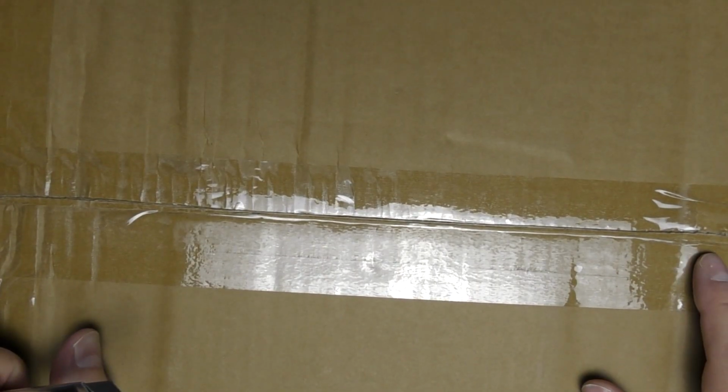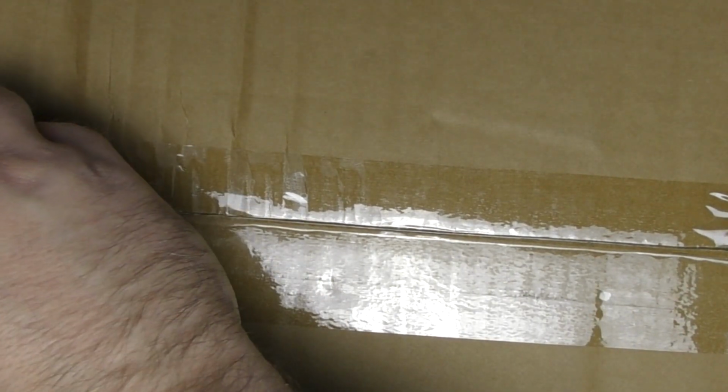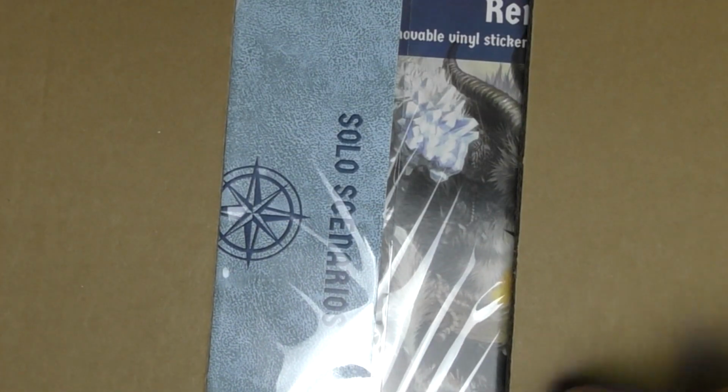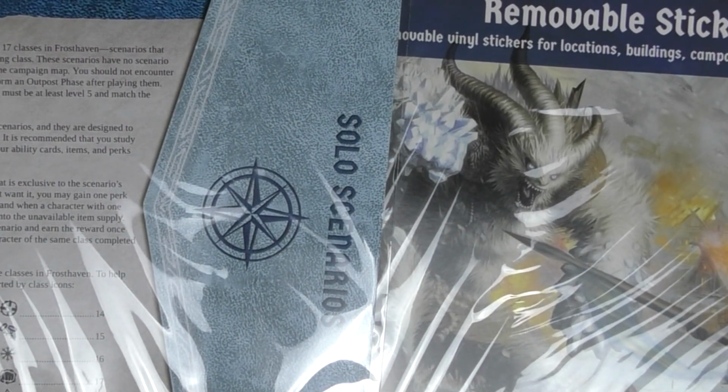So this is the Frosthaven Bundle pledge that has a little bit of extras in it, and then I also added the metal coin upgrade. Sorry, I can't get this all in the shot, but we'll see what it looks like when we get it open here. Hey, there we go. Oh yeah, so this is part of the bundle.